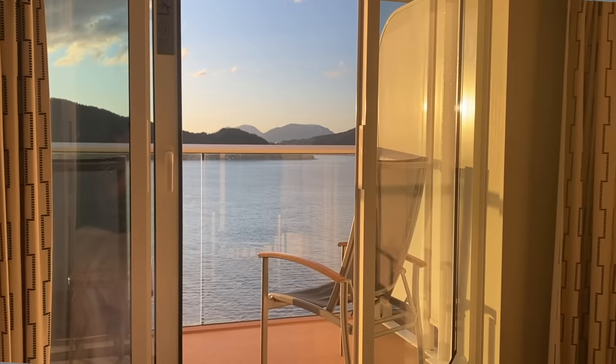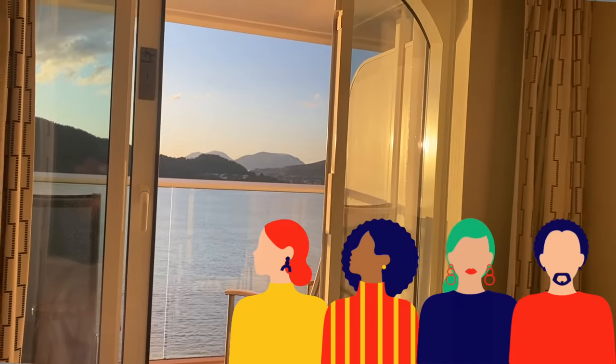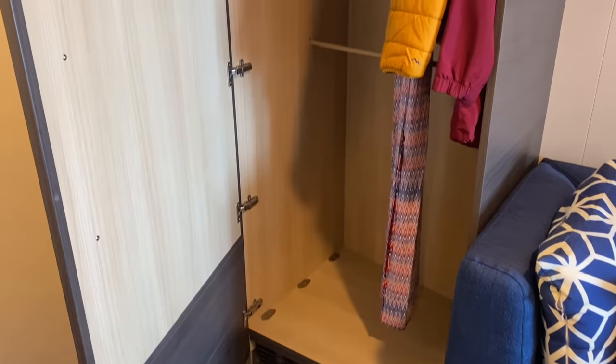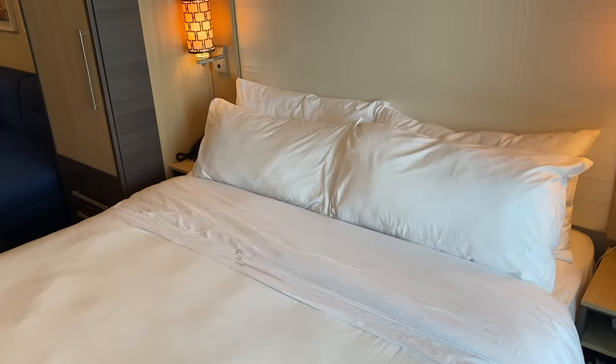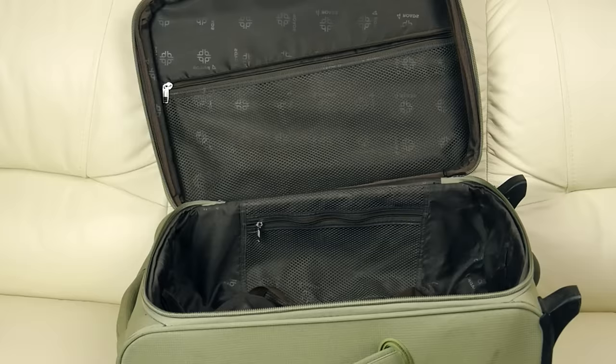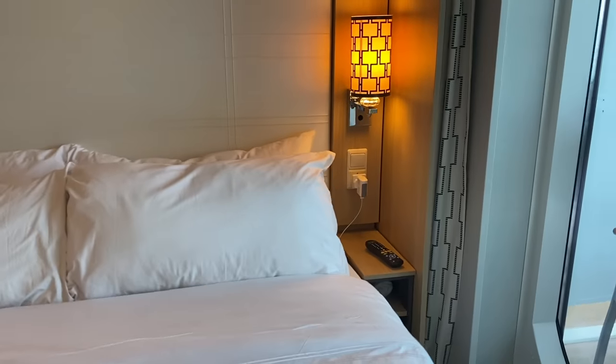If you were sharing the cabin though with three or four of you in there, you probably would need to be a bit more kind of organized with your stuff. We put our suitcases in the bottom of the wardrobe instead of under the bed as we normally would, just because it was easier to access in the wardrobe, and when my clothes were dirty, I would just throw them straight in here. We had the space, so we thought, why not? They did fit under the beds. I did test them just for this video.